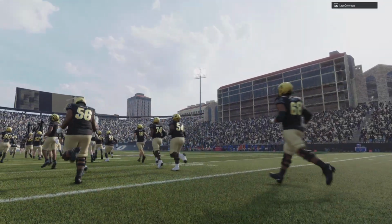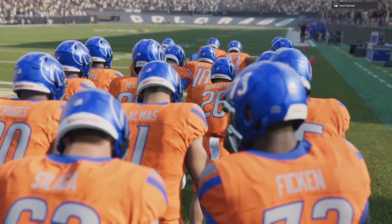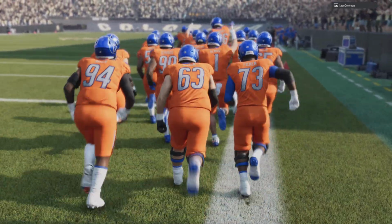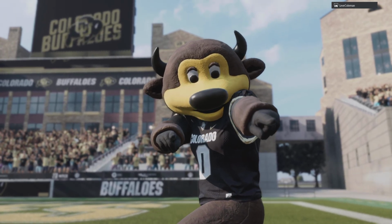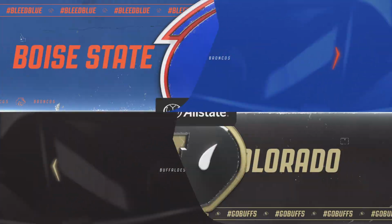Last year, the Boise State Broncos, taking on a team from the SEC, the Colorado Buffaloes. For EA Sports College Football, I'm Reese Davis, joined here in the booth, as always, by David Pollack and Jesse Palmer. Guys, let's tee this one up.